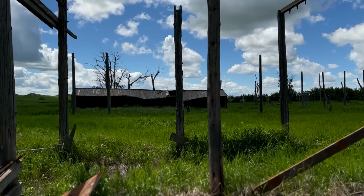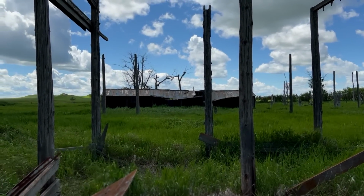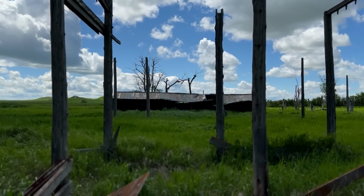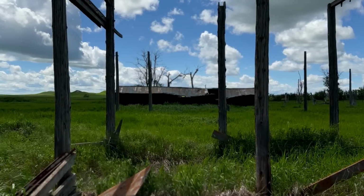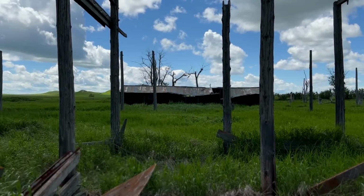All right, so we've been debating on walking over that direction to look at the shed. From here, it's just an empty shell with the roof collapsing in and tall grass. It's a bit hard to maneuver through, so we're going to give that one a miss.